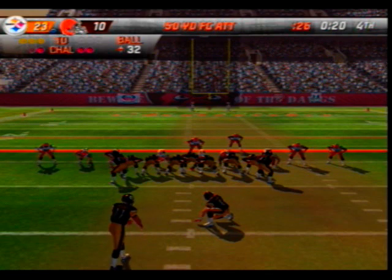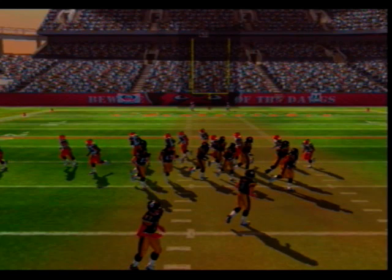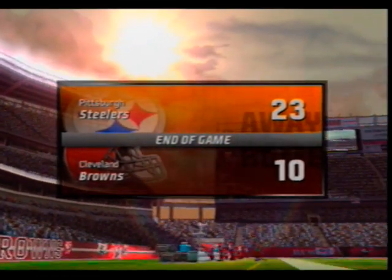Springfield will come in looking to try the field goal. This game reaches its conclusion with the final score, Pittsburgh 23, Cleveland 10.